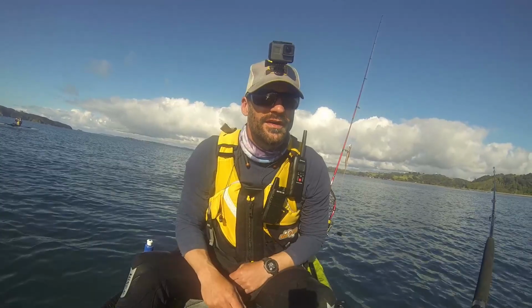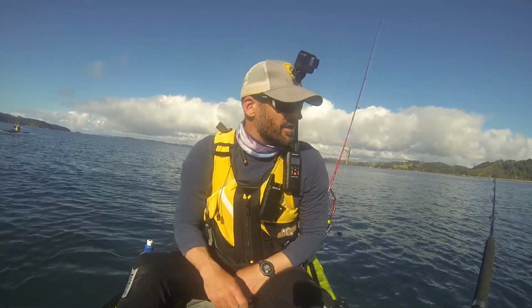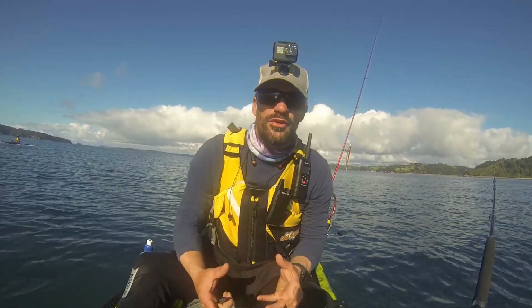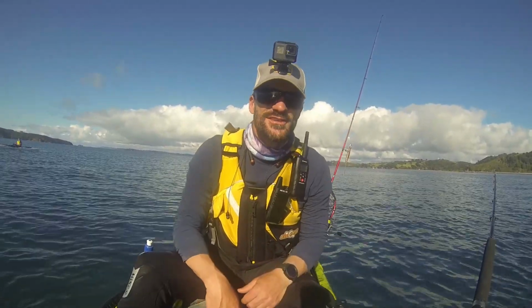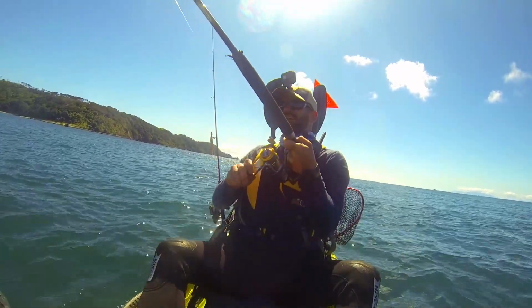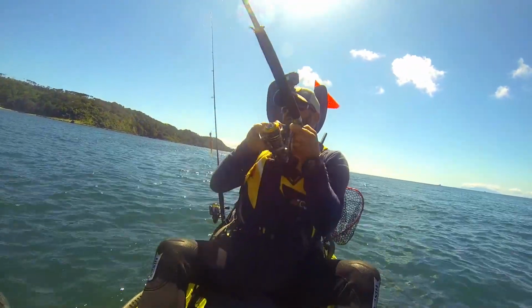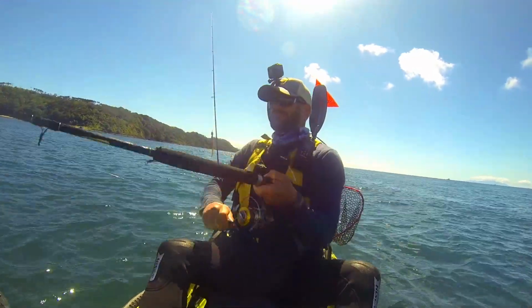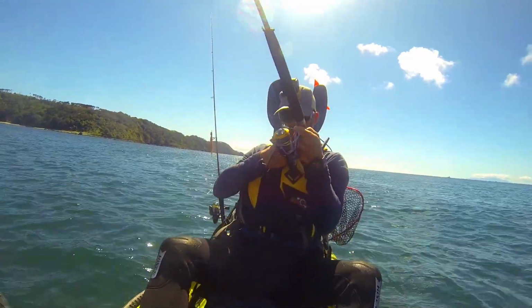Got my first line in the water, my first stray line, so let's hope Matt Watson's advice pays off. Let's see if I can get anything on this newly well presented baited pilchards. It's putting up a nice little fight. It's definitely a snapper. Oh yes, definitely a snapper. Keeper. I think so, it's fighting hard.